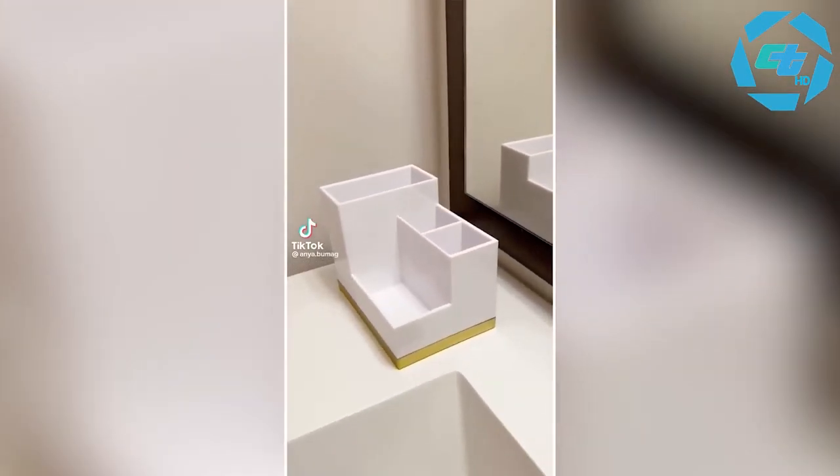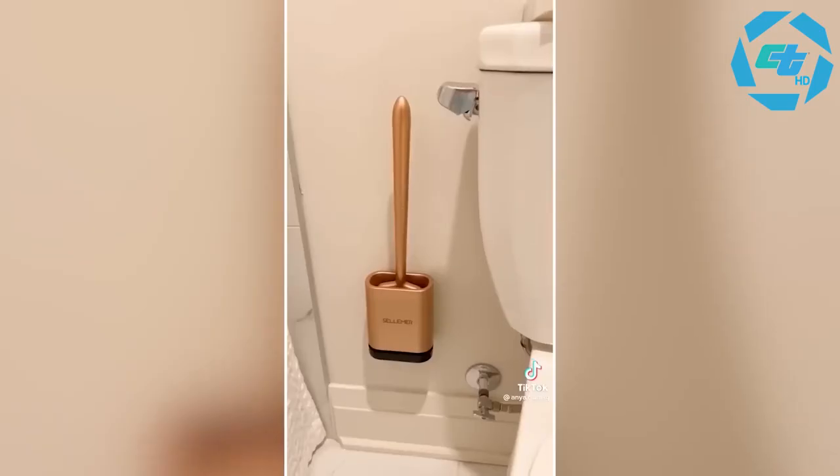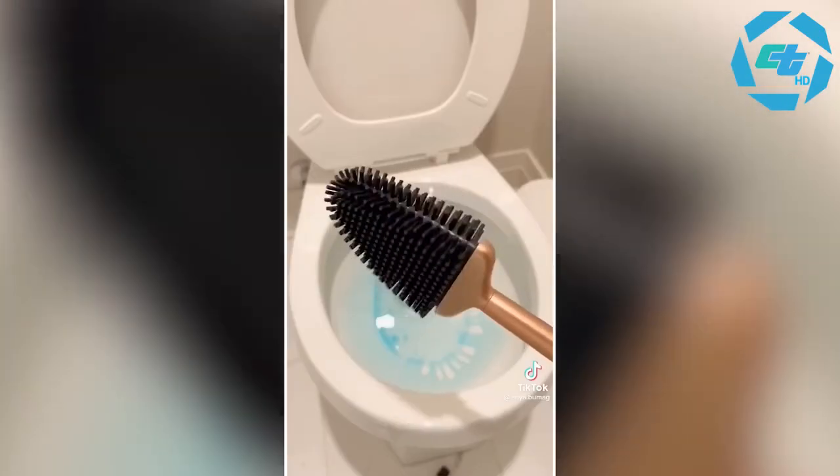Amazon bathroom favorites. First is this organizer that's perfect for daily essentials. Second is this toilet brush, which can be secured onto the wall and out of the way. It's made up of silicone bristles, which are flexible and are easy to keep clean.